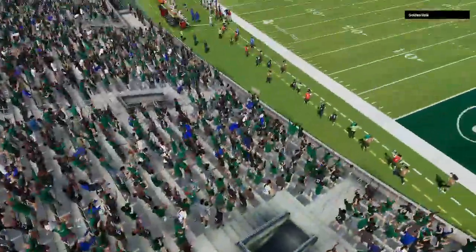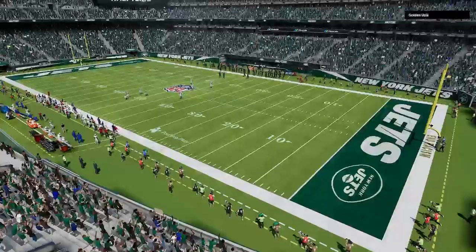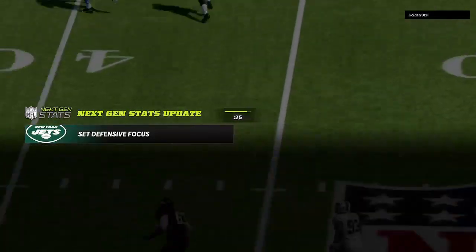So we've hit halftime here at MetLife Stadium with the home team, the Jets, leading this one. As we'll send you down the coast now to Orlando, that's where we find Jonathan Coachman, ready with our EA Sports Halftime Report. Coach.